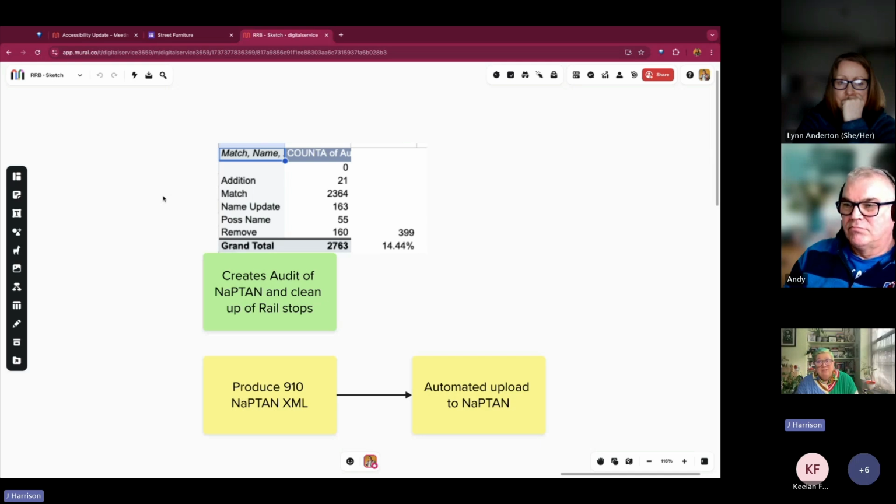And then there's 160 to remove. Now, some of those 160 are dead stations and they should have gone years and years and years and years ago, and they're easy to take out.